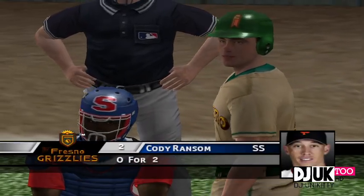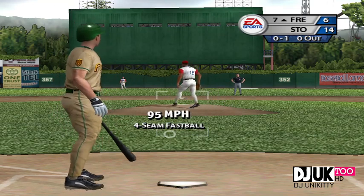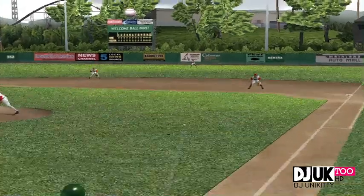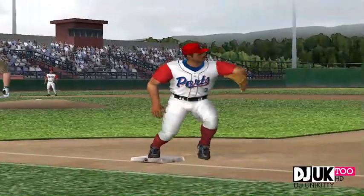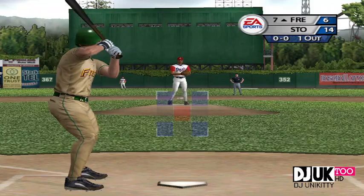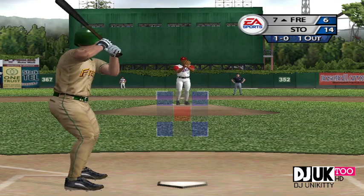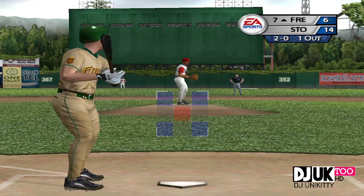Next at the plate, Cody Ransom. He inside outs the pitch to the right side. There's an out. But he got a lot in that ball right there. That's a nice throw. Now at the plate, the next batter is Justin Knadler. That's one down. Takes a pitch just off the plate, 1-0. No one on and one out. Ball. There's a close pitch called a ball.